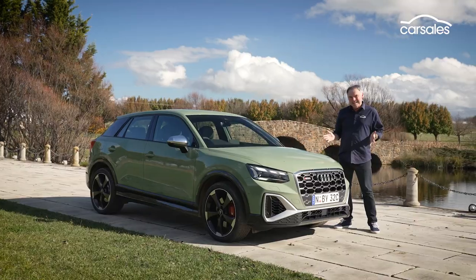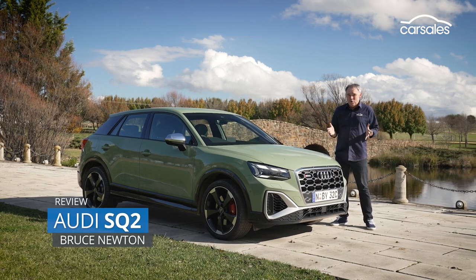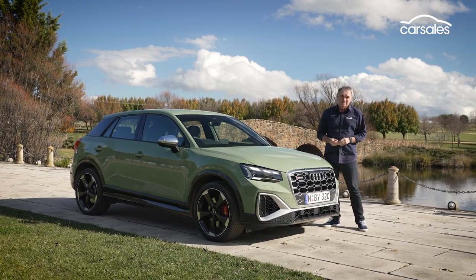Is the new Audi SQ2 a sports hatch or a hot SUV? More importantly, does it deserve either title? Let's go and find out.